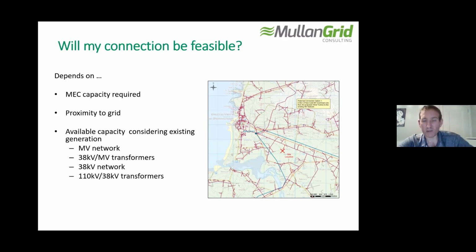Then there's the transformers back in the 110 kV substations. In this case, Ballybunion's normally fed from Treen, and there's quite a bit of generation already in Treen. Maybe it could accommodate some more megawatts, but it wouldn't be able to accommodate maybe another 20 megawatt generator without requiring upgrades. And it's not unusual to have to pay for upgrades.